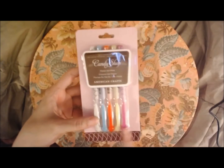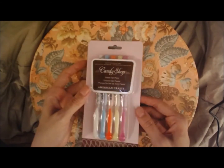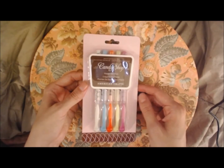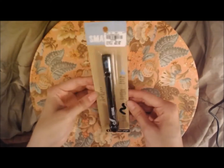And next up is Candy Shop gel pens. This is by American Crafts, and I thought these would be fun, and then I went ahead and tried them out last night. They're really pretty, and I always enjoy using a white gel pen and kind of see how they do in art journaling, so I picked that up. I believe that was $1.99.